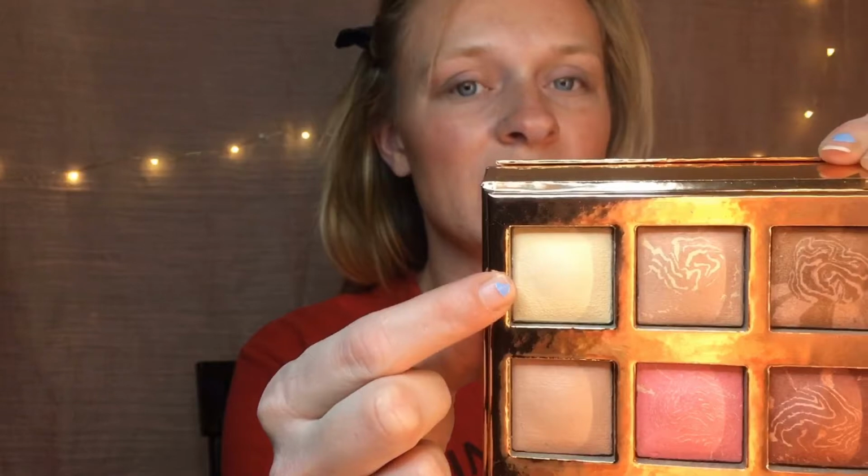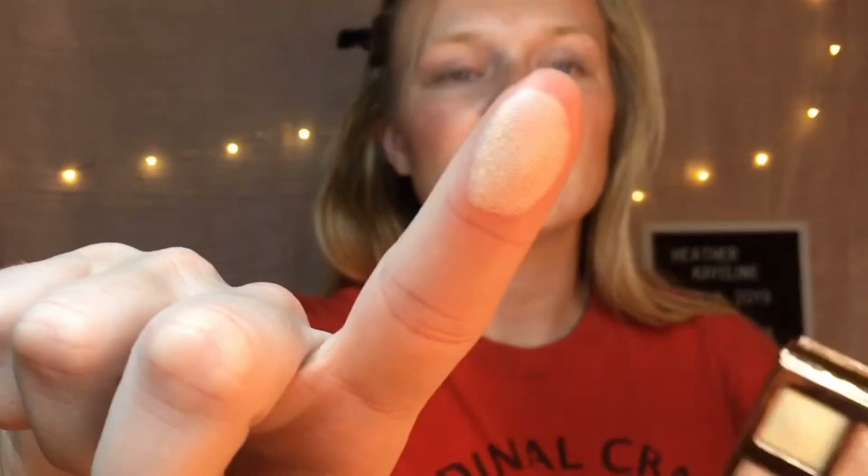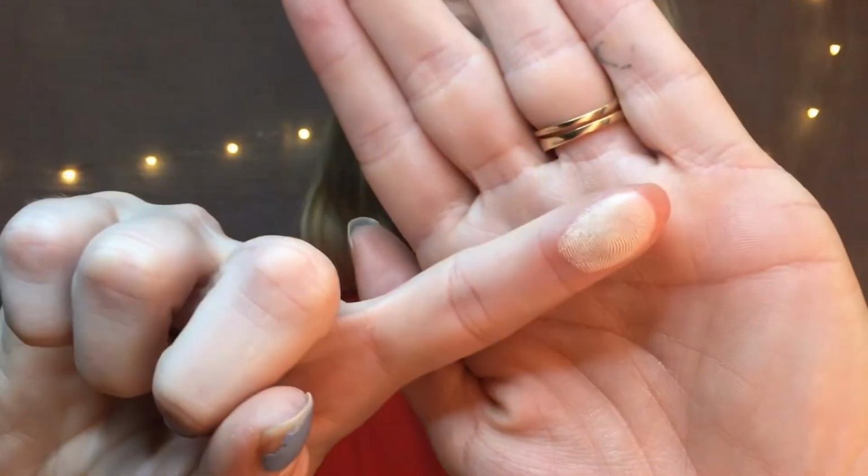But next I want to go ahead and try one of these. I think I'm going to go with this one as a highlighter. We'll see, because it doesn't have a whole lot of glow to it, but it is pretty, and I just want to see if it will work and if it will look good as a highlight.